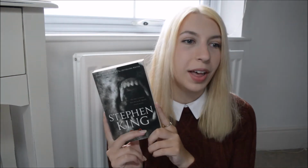Next is Cujo by Stephen King. So I have not read a single Stephen King book before, but I love a lot of Stephen King movies. Like The Shining is my all-time favourite horror film, and I also really like Secret Window with Johnny Depp in it. So I bought this simply for the sake of it being Stephen King, and I want to read at least one Stephen King book. It's sort of on my bucket list of authors that I want to read at least one book of. And because it's Stephen King, I kind of feel like he should be on the list and I should at least read one of his books.